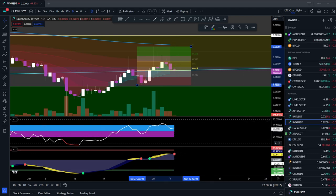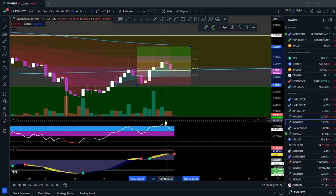The problem here is we've got the red dot on the trend directional here on the daily time frame. The RSI didn't even get enough volume or momentum to reach the overbought area, which is not a good sign, in my opinion.